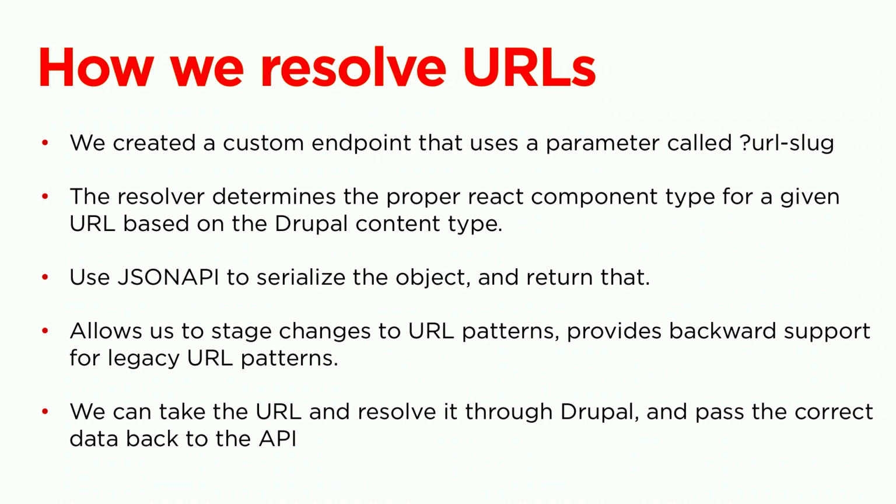And I think I had heard the other day that pretty soon JSON API will be supporting being able to use URL patterns, right? Maybe. I don't know if that's in the... Not necessarily. Okay. I thought I had heard that. I was thinking about ways we could have a contrib module help with that. Perfect. I'd be very interested in that one. But that's basically how we're handling it.